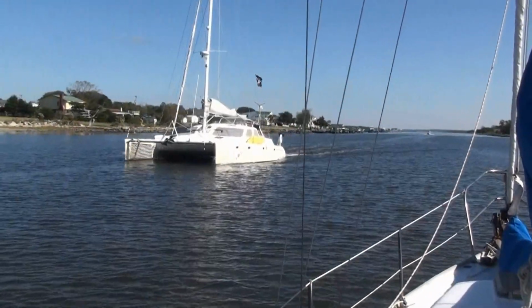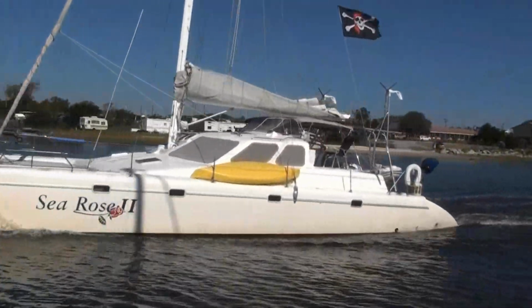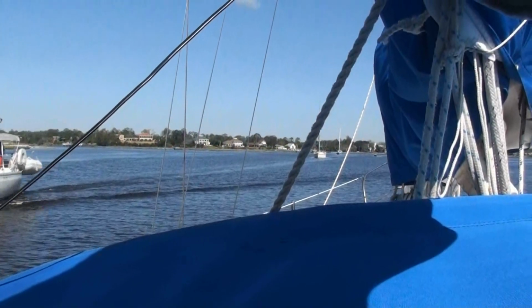Throughout the day, every day, we see all sorts of ships going south. They all look out just like we're a little bit crazy headed north. One right after the other, all headed southbound.